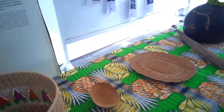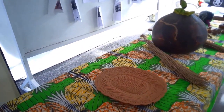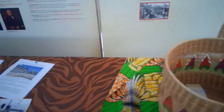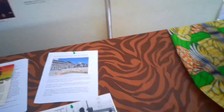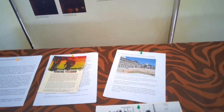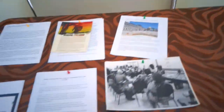Okay guys, I'm here today at the Guyana Restoration Committee stall and they have some really nice things here for us to see. It basically tells us the history of Africans in Guyana. So yeah.